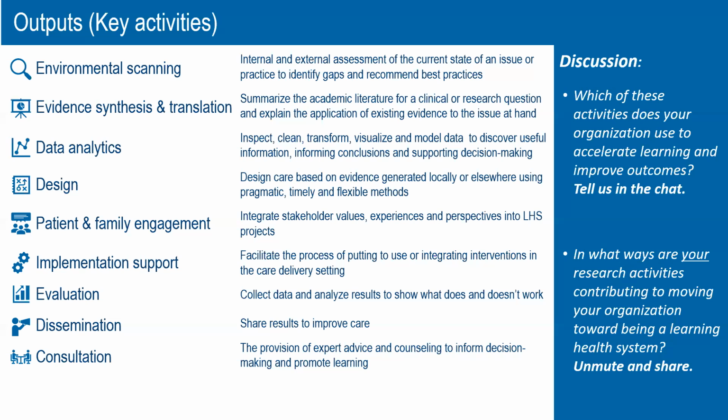Paula, as people are putting some ideas in the chat, we've heard that implementation support and evaluation are two activities that are commonly used. Can you maybe talk about which ones are maybe less commonly used and how you decide when to use these different activities in moving projects to outcomes? So the less commonly used, I mean, I didn't give you examples of all of these.